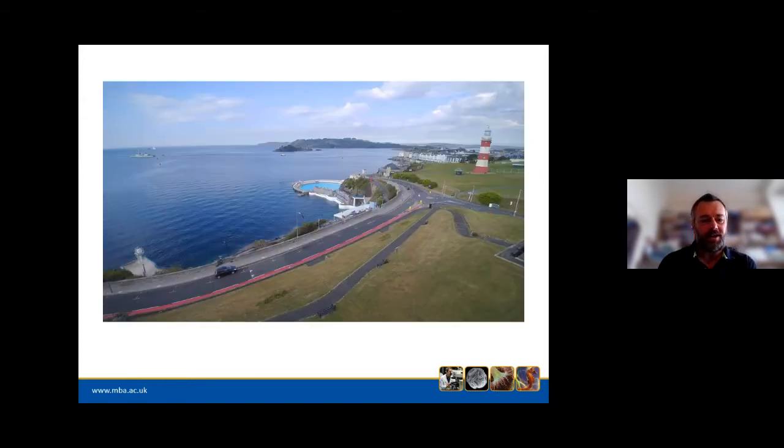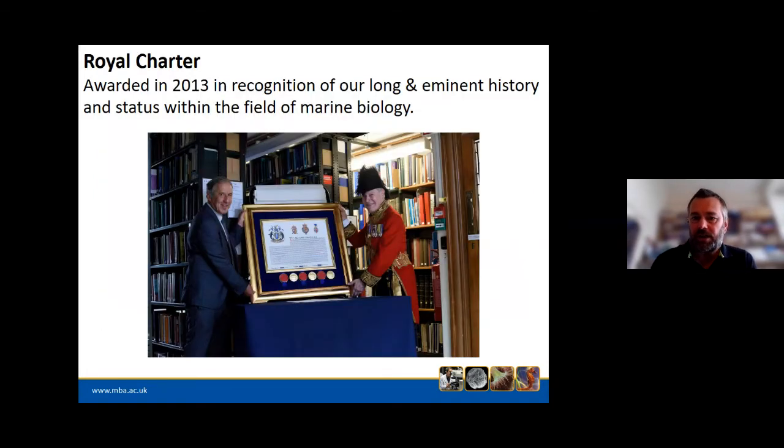We're situated at the prime position on Plymouth Hoe, overlooking Plymouth Sound, the 1,000 square kilometres of unrestricted protected waters. But our research isn't just focused here in this part of the southwest. It stretches out into international waters. It really has a true global context. The Marine Biological Association has a long history. It was founded in 1884, and in 2013 we were awarded a Royal Charter in recognition of our long and eminent history and status within the field of marine biology.